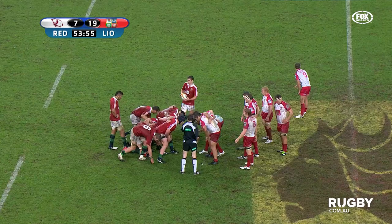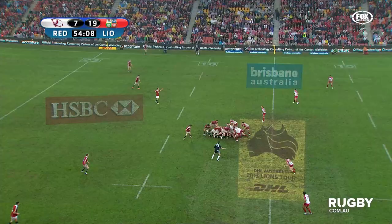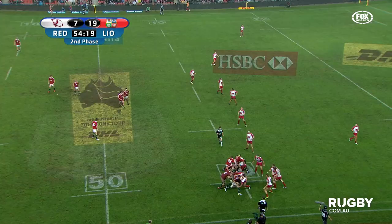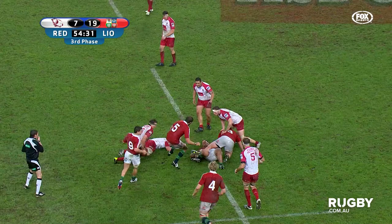Crouch. Touch. Set. Youngs puts it in. Faletau. Youngs got away from the tackle of Quirk. Warburton. So far, so good for the tour captain. The leg injury doesn't appear to be an issue. Funapola, he's been really strong tonight.